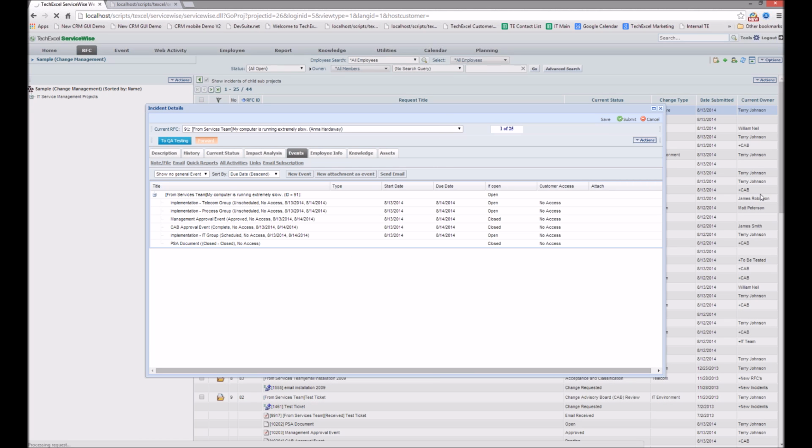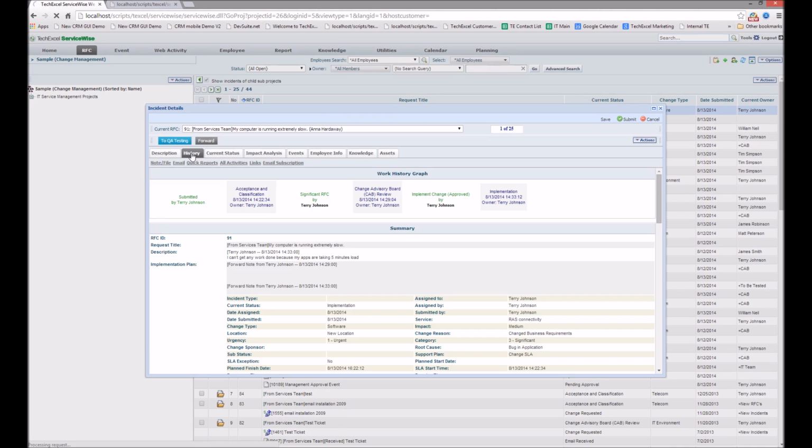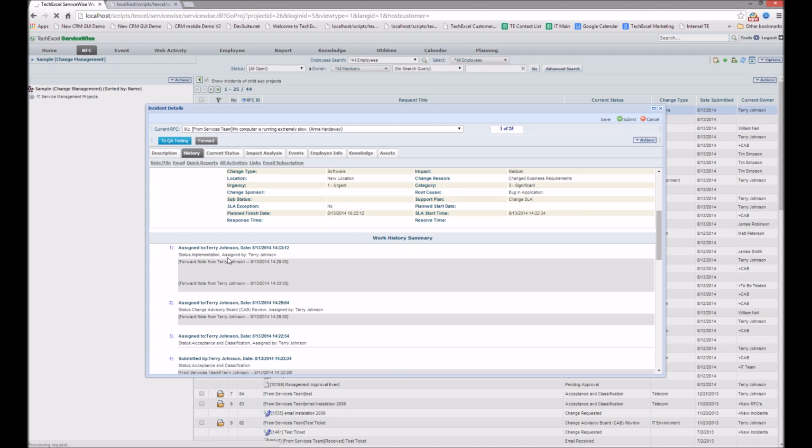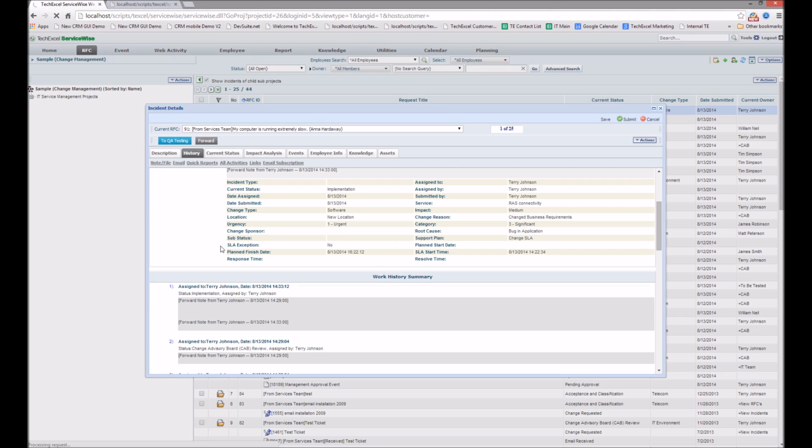All right, and then that's about it. As we're taking this change request through its workflow, a full audit trail is really seen here. We can see all the different tasks and events that are completed, and over in the history tab, we can see everything that's happening. So, a full audit trail of what's happening on this change request.